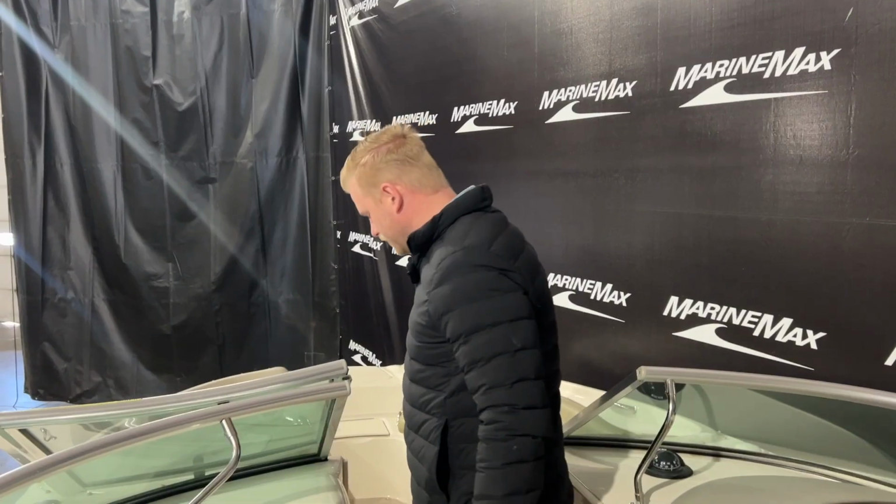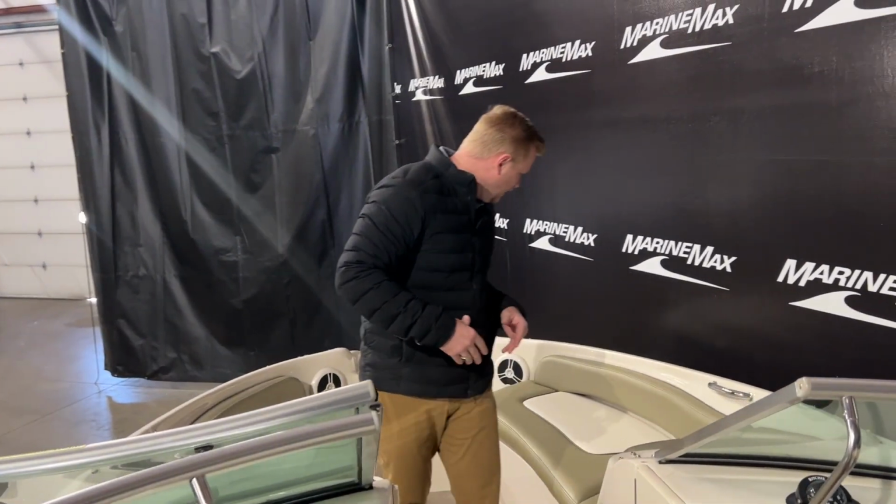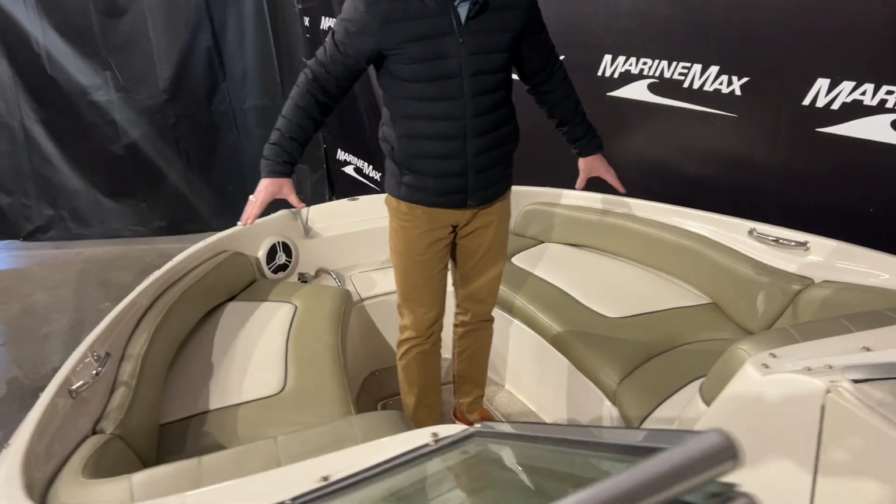All right, coming up to the bow, we have a nice center walkthrough right here, windshield that does close up. Nice lounge seating on either side, so you can kick back, hang out, and relax when you're on the water with your friends and family.